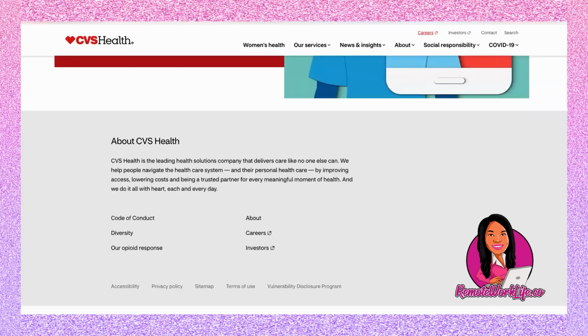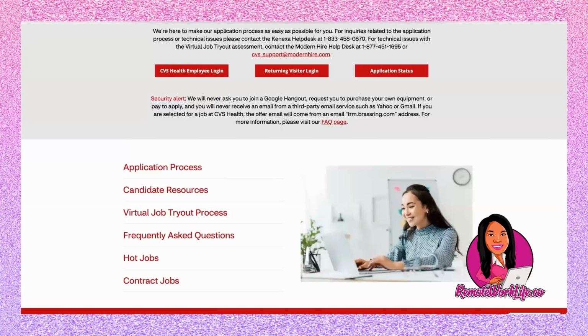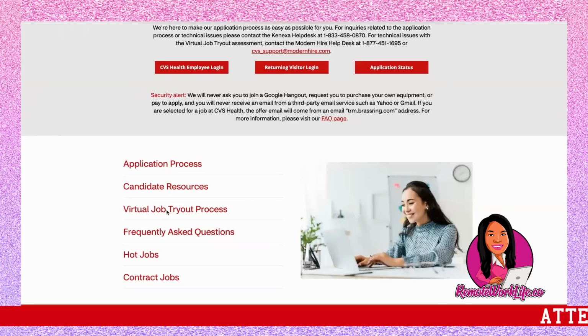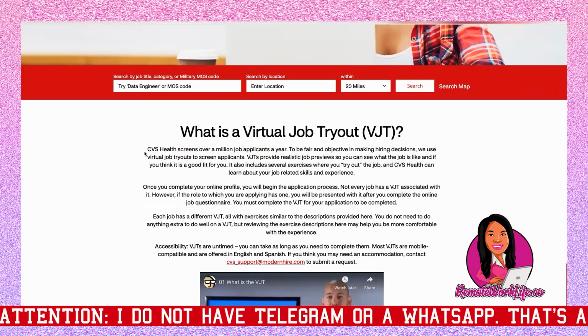So if you're interested in learning about their careers, you can hit the button at the top or at the very bottom that says careers, and it'll take you to where you can search for career opportunities, which I will show you how to do in just a moment. But I did want to point your attention to a couple of areas. If you are to move forward in the process, it would be really helpful to know what to expect. And down here, they have a link that says virtual job tryout process, and it explains what that is, and they tell you about their hiring process and what to expect.